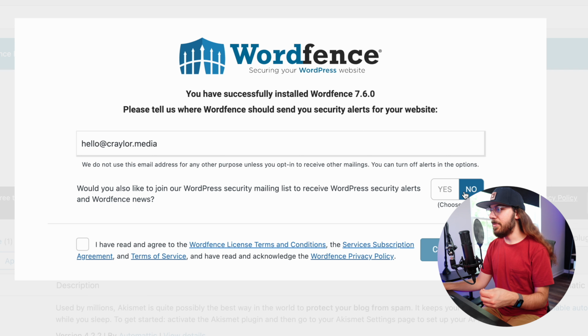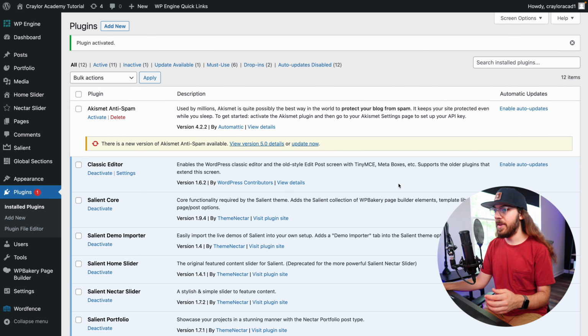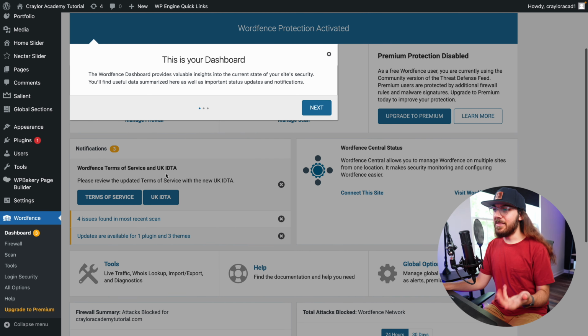I don't want email updates from Wordfence as in marketing updates, so we can click No, and we're still going to get those important alerts. I'll agree to the terms and click Continue. Now, I don't have a premium license key. In my opinion, you don't need the premium version of Wordfence. I've always just used the free version, so I'm going to say no thanks. And there is more to the setup process, so I'm going to go over to Wordfence and Dashboard. And as you can see, now it's walking us through that setup process.